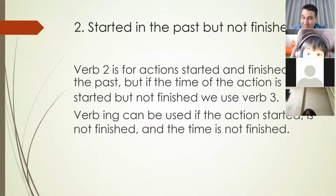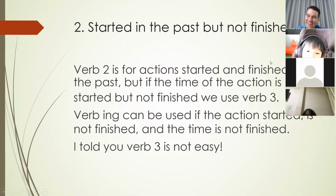So verb 2 for finished action, finished time. Verb 3, started but not finished yet. And verb ing, started and still going. But verb 3, the action can be finished. So I like to point out here, it is not easy. It is very confusing, and especially in a Zoom class, it's difficult. But this is just to get you started, to talk a little bit about it. So when we talk about it in class, you can understand more.